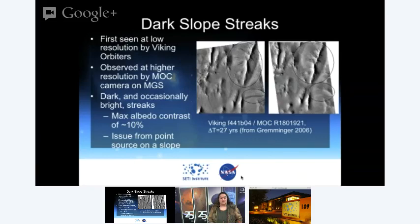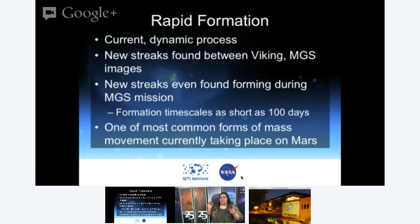We've seen new ones between Viking and Mars Global Surveyor, but we've actually seen new ones form during our active missions. Now we have so many missions in orbit around Mars that we're basically always observing the surface. And so we've seen these form where we'll go by, we'll take an image, there's nothing. We'll go around again the next time we get to that location on the surface, a couple months later, as short as 100 days. I think it's probably even shorter now, now that we have images from even higher resolution cameras. So 100 days later or less, new features will have formed. These features are forming now, and they're forming often. They're actually one of the most common forms of mass movement that's currently taking place on Mars.